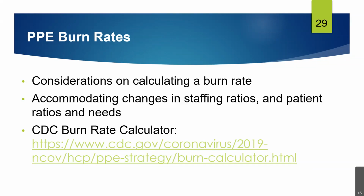The first easiest way is the historical use method. What that means is that you just say, okay, in the last month, how much PPE did I buy on the 1st of May? How much did I use by the end of May? I divide by 30 or 31 days, or by 4 weeks or 4.5 weeks, however I know, it really depends on the type of facility you are and your shifts, what you divide by, and then it pops out a burn rate.